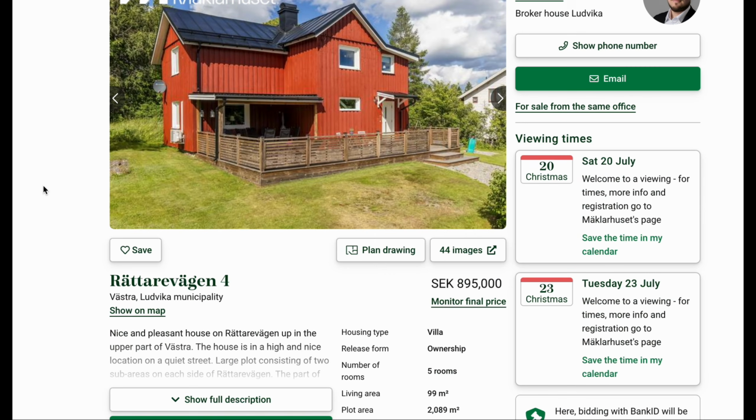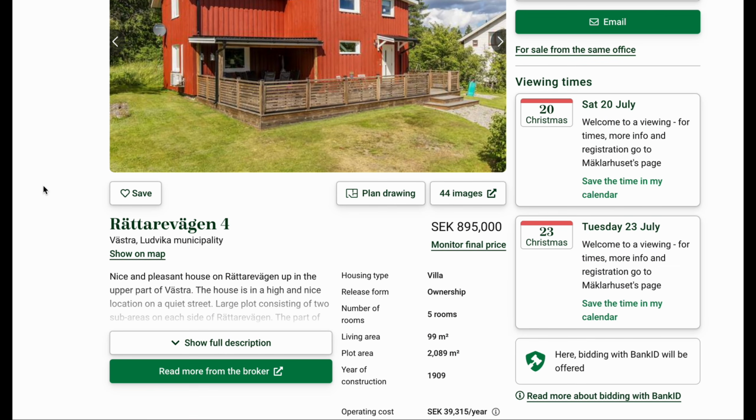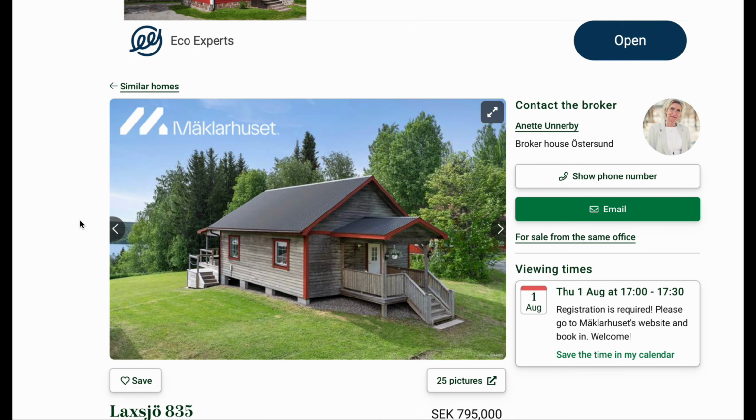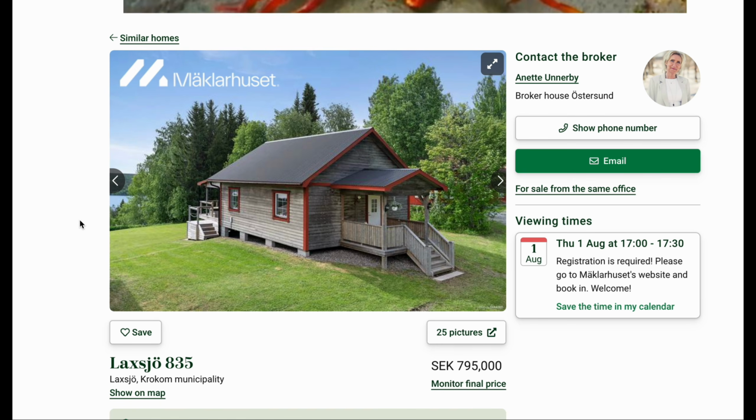Yeah, I mean, that's pretty nice. Nice and pleasant house. Nice location. I love that. I mean, honestly, I found so many amazing houses for such a low price. I would buy this house. Last one. And then we are done.